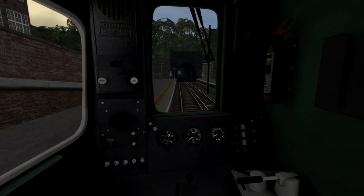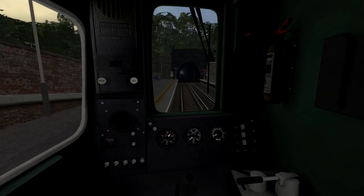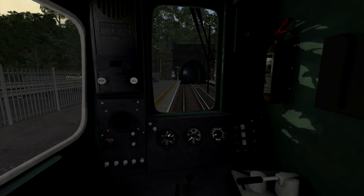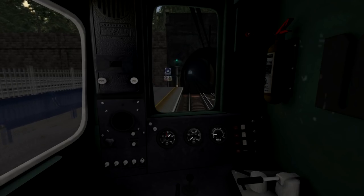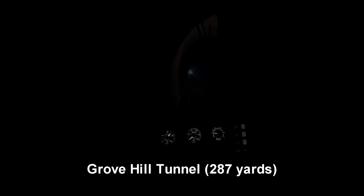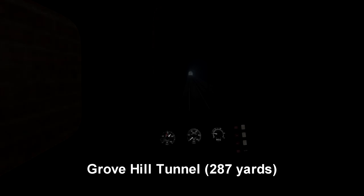Departing away from Tunbridge Wells, the starting speed limit is still 25 miles per hour, and we've got 2.25 miles to go to our next stop, which is Frant. So now we've reached 25 miles per hour, I'm just going to shut off the power, and I'm going to have to go between idle and series to try and maintain the speed as close to 25 as possible.